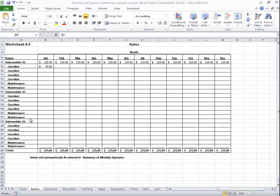Next, look at the maintenance. And this usually isn't every month. You don't change the oil every month and do maintenance on your car every month, but the months that you do, you may want to put it in here. And instead of maintenance, you can always click this and type in, let's say, oil change this month, and then put in whatever the cost of the oil change was if you had one.